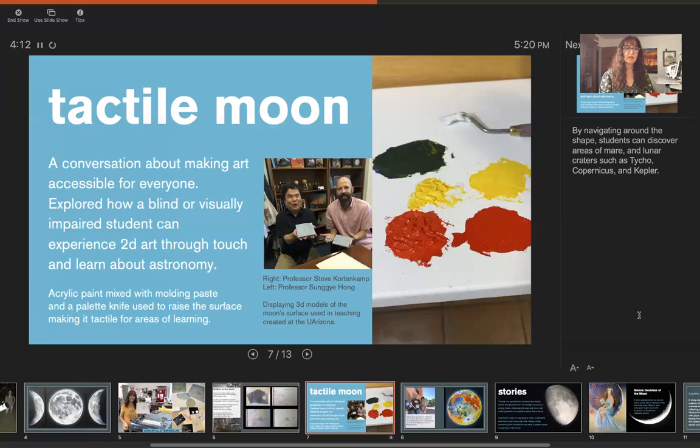So I used acrylic paint mixed with molding paste and a palette knife to raise the surface, making it tactile for areas of learning. And this way, students could navigate around the shapes that I've made, and then they could discover areas that we want to emphasize, like the Mare or craters like Tycho, Copernicus, and Kepler.